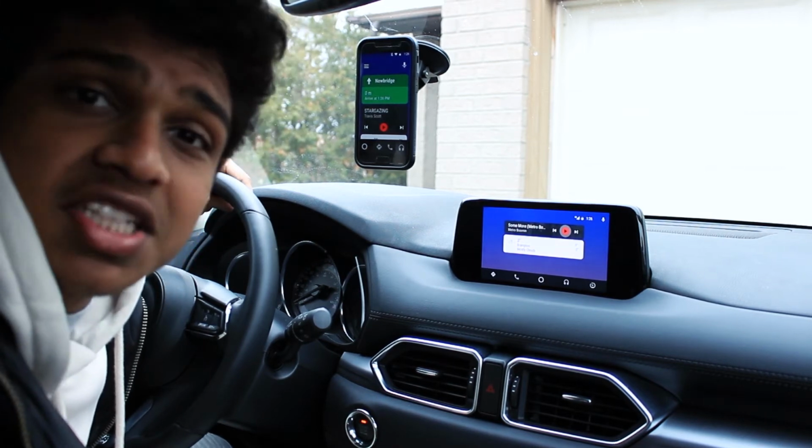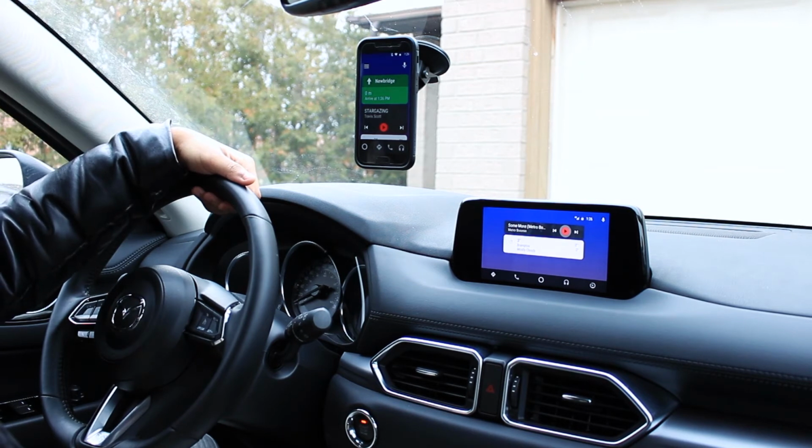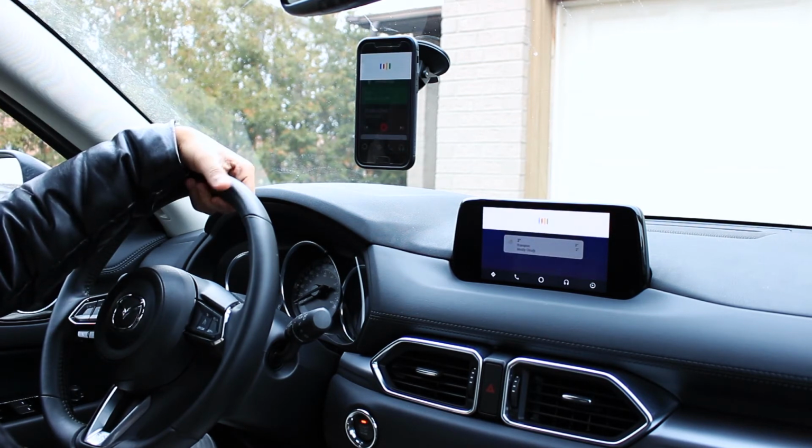So I'm gonna try to play a specific song and see how it reacts. Hey Google, play Space Cadet featuring Gunna.